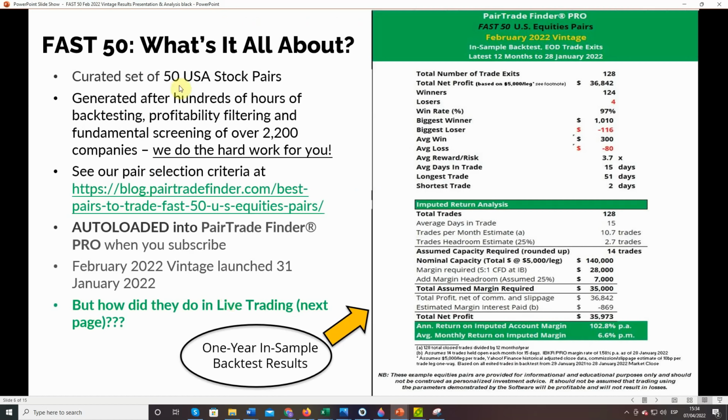It's a curated set of 50 USA stock pairs. And how do we do it? Well, we generate them after hundreds of hours of backtesting, profitability filtering, and fundamental screening of over 2,200 companies. We do the hard work for you.